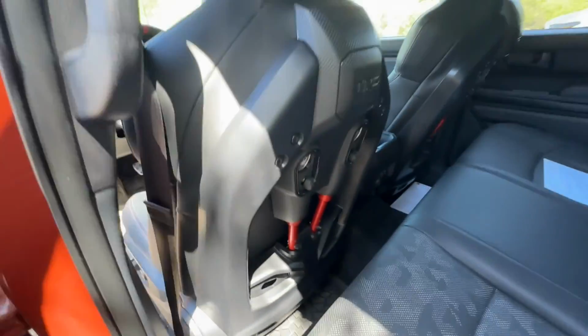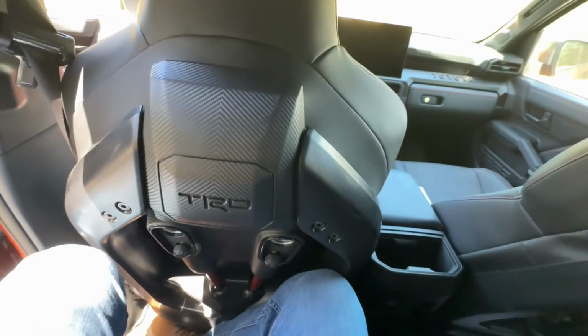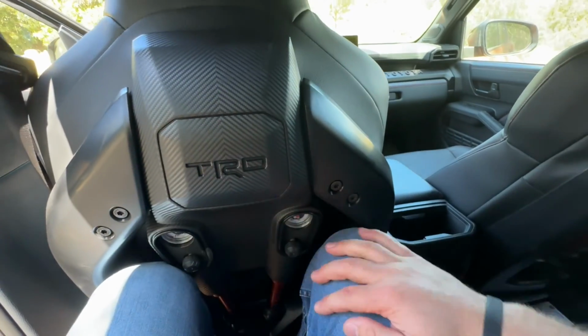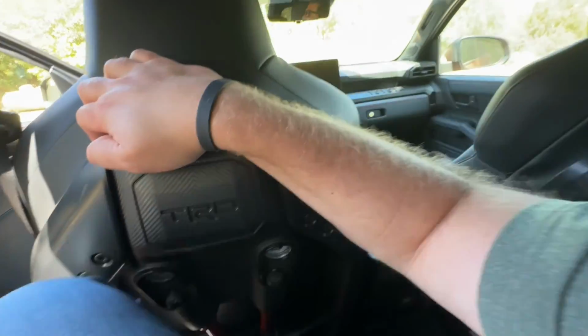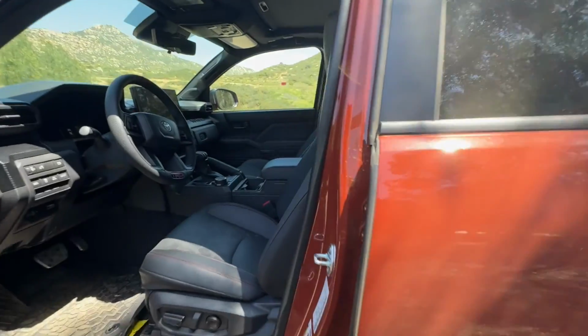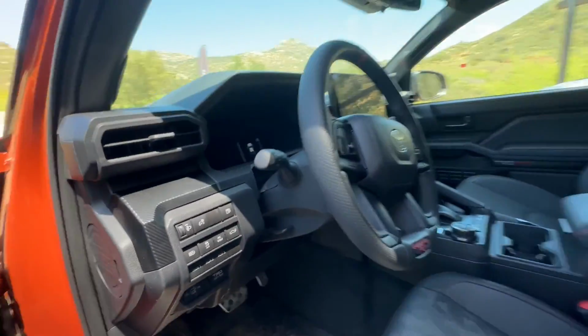The only problem with these seats is you can see that this apparatus here on the back does take up quite a bit of your legroom, so I am bumping into these seats with my knees. This is not a very comfortable position to be in. So when you get the TRD Pro, which is the only way to get these seats, you're kind of making your Tacoma effectively a 2-seater.